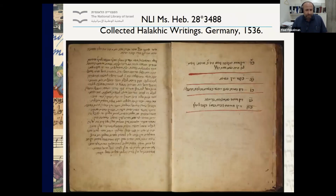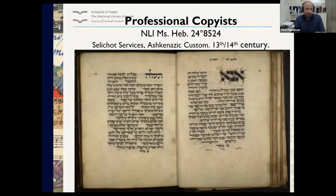Here also we have a document on paper, and so the margins are also large, but it's less of an investment. Now, Malachi Beit Aryeh, the great historian of Hebrew manuscripts, has argued and demonstrated convincingly that in the Christian world, the percentage of manuscripts that are professionally copied is much higher. And that's for two reasons. First of all, because the rate of literacy among Christians is lower than among Jews.